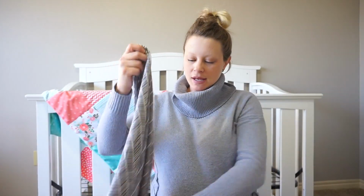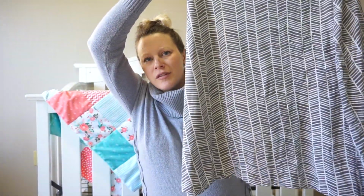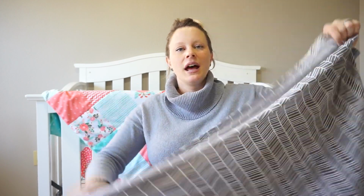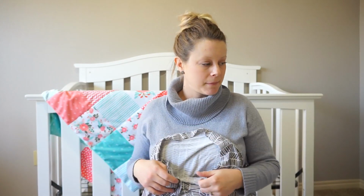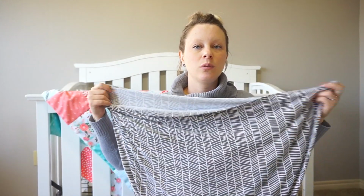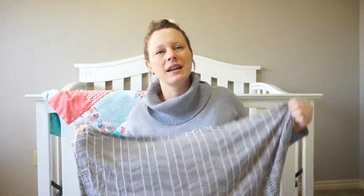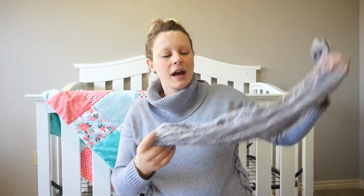My very last thing is, and I know everyone's seen these, you can actually get them for free, I think, from the little coupons. This is just a stretchy nursing cover, car seat cover, whatever. I love this thing. Maverick was born in September, so it's starting to get a little bit cold, and we used one of those thicker ones that creates a barrier. But this was awesome in September, October, November. We don't live in too cold of a climate, but I loved this thing.